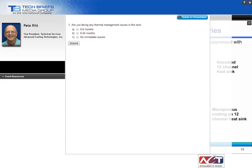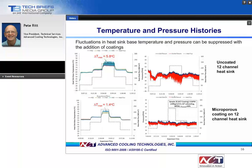Again, this is our second poll question, and it should appear on your screen now. The question is, are you facing any thermal management issues in the next A, 0 to 6 months, B, 6 to 24 months, or C, are you having no immediate issues? So you can make your selection now by choosing the appropriate button on your screen.